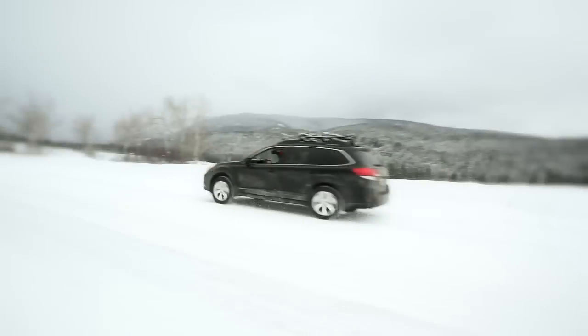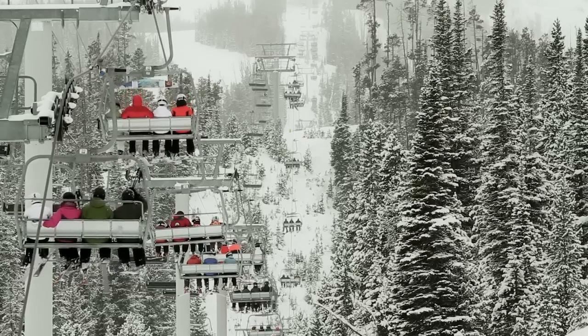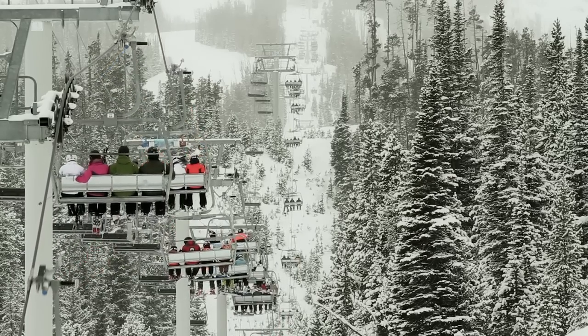Tomorrow, weather permitting, we head north to Big Sky, Montana, the home of America's biggest skiing and one of the West's most dramatic lone peaks.